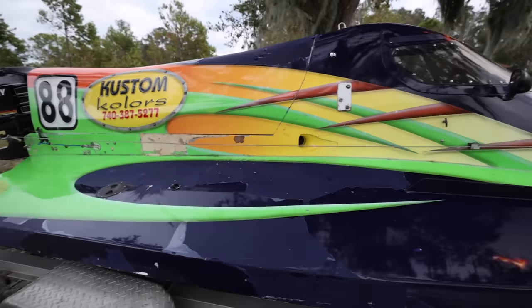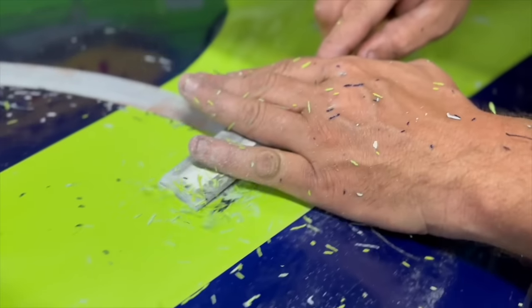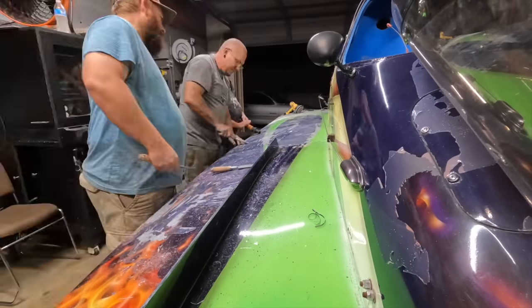This thing had a pretty fire paint job back in the day. I do love the flames. Also, it turns out we had one of the ugliest paint jobs under our original wrap. It was pretty bad. First things first, it was time to chip and sand away all the paint so we could re-fiberglass, reinforce, and repair the original wood and fiberglass parts.